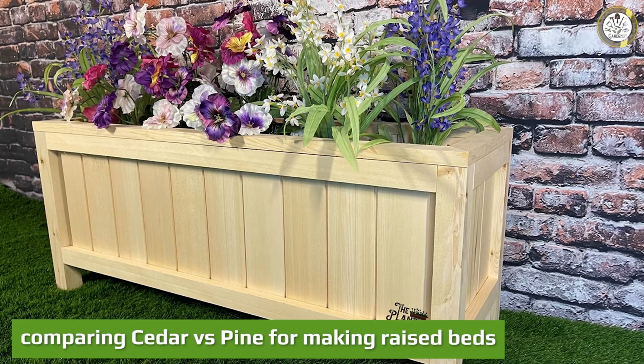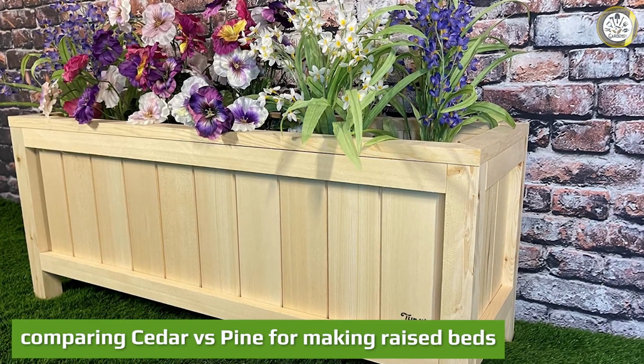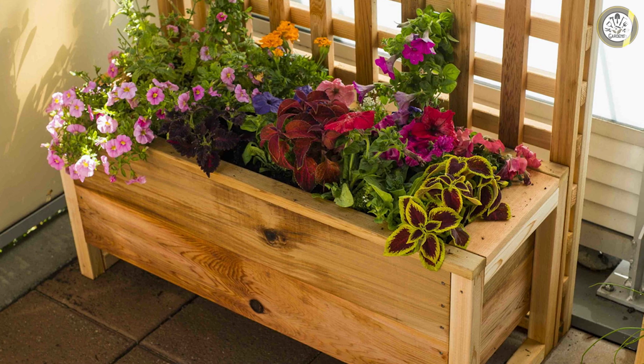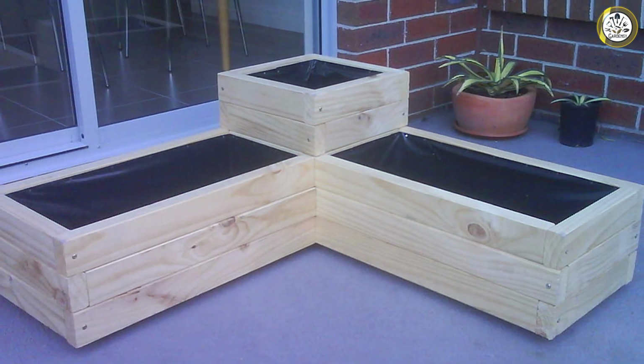Considerations when comparing cedar vs. pine for making raised beds. One of the main things to consider is the durability of cedar and pine and what happens to these woods as time passes. Longevity is another deciding factor. Obviously, you want to use wood that will hold up for a long time and not need to be repaired often, disturbing the plants in the bed.